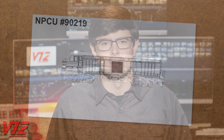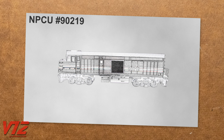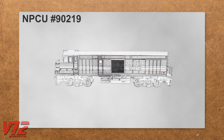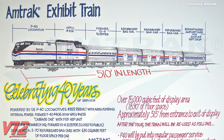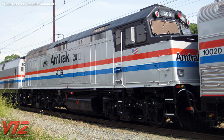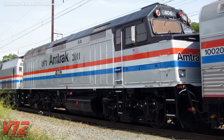They are former locomotives that have had their diesel engines, alternators, mechanical equipment, and traction motors removed. Amtrak converted more than 20 of these, starting in the mid-1990s. Behind the operator's cab, a baggage compartment was installed along with a roll-up door for loading luggage. But not every unit got a roll-up door on the side. For example, the NPCU used in Amtrak's 40th anniversary exhibit train looks just like a normal EMD F40PH in the Phase 3 paint scheme. This unit also got a head-end power generator to supply electricity to the exhibit train.